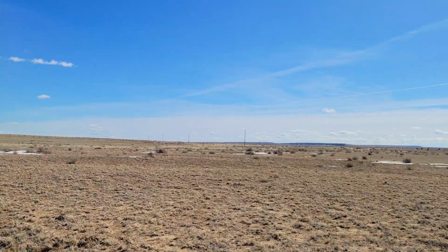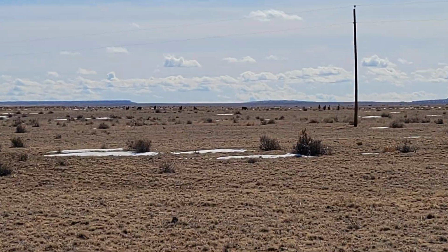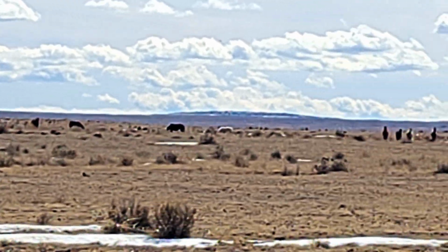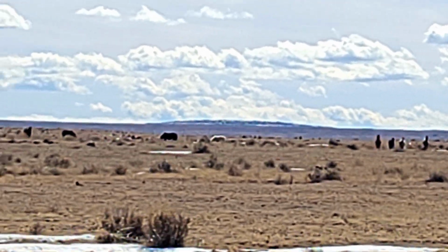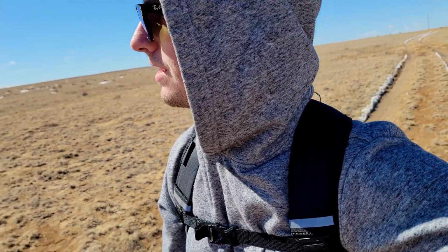Oh my gosh. I just found some wild horses. I've never seen wild horses in person like that before.